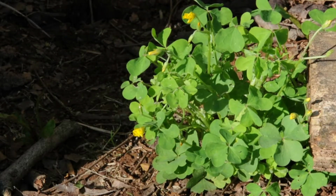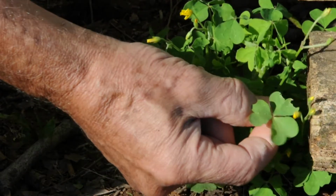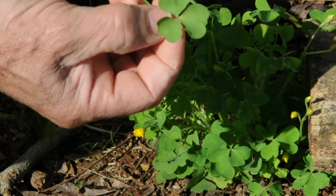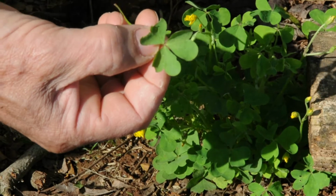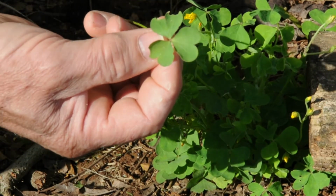So here's the next plant that I want to show you, and this plant is called wood sorrel. Now, if you look at the leaves, a lot of people make the mistake and think that this is clover. This is not clover, and I'm going to show you the difference between the two.